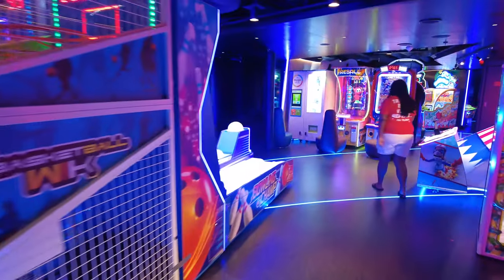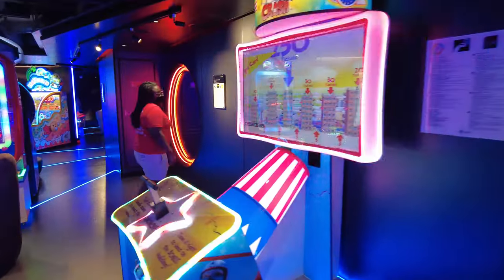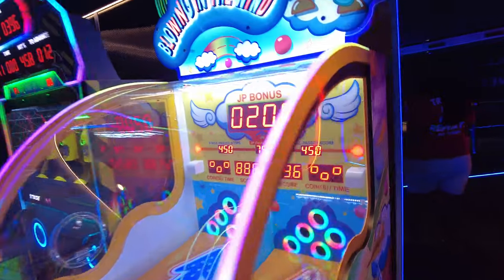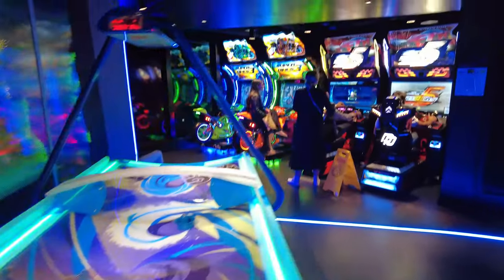Now, this arcade was actually kind of big, but it was actually pretty expensive as well. This one game right here was just $3 to play at one time, so I thought that was kind of expensive. Most of the arcade games in here range between $3 to $5 a play, which I guess if you get the limited package, it's worth it, but for us, it wasn't.